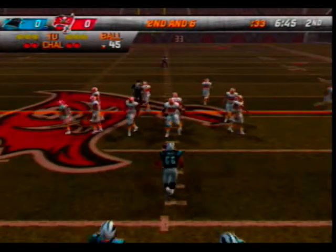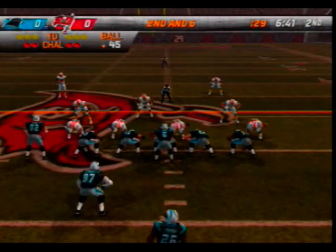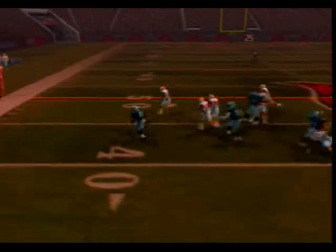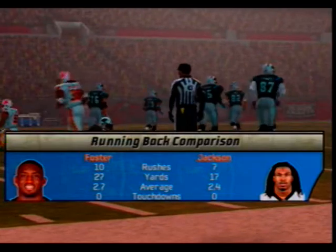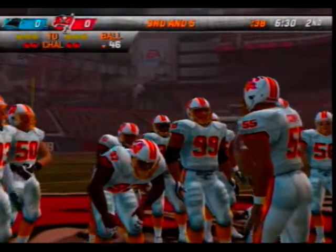Ball on their own 45. Ball on the 45-yard line. What's the play? Play football. The Buccaneers line up in a 4-3. Under 10, 10. Gets the toss to the left. Number 38 is there on the stop at the 46. And now our viewers can see how successful each team's main running threat has been today.